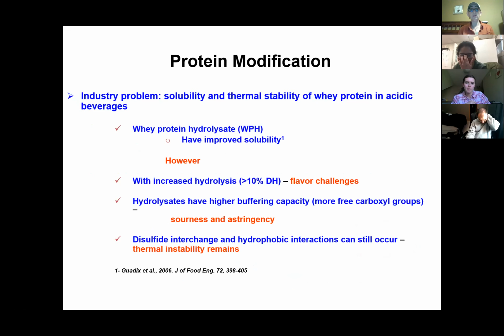So looking at hydrolysis, yeah, you might increase solubility by targeted hydrolysis. However, we bring other problems with hydrolysis. One of them is, what's your degree of hydrolysis? Is it going to be high, so that you will be releasing bitter peptides? The higher the degree of hydrolysis, the more the chances of releasing peptides that are perceived as bitter.